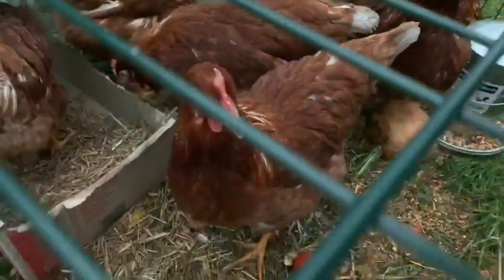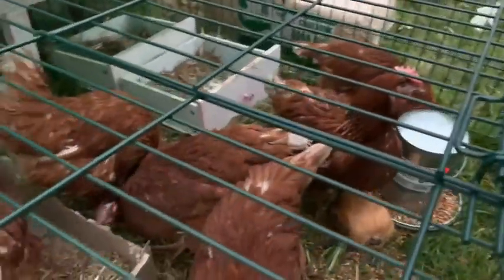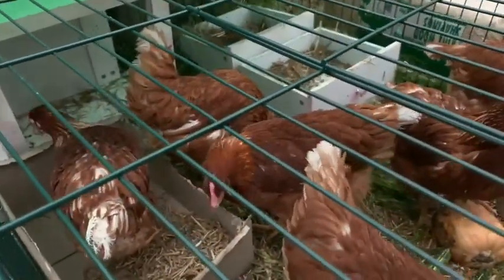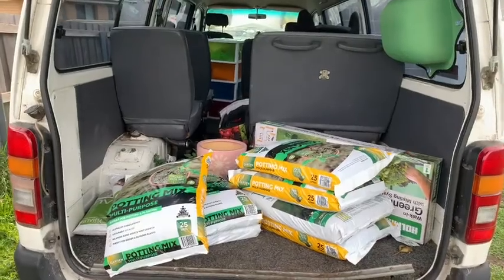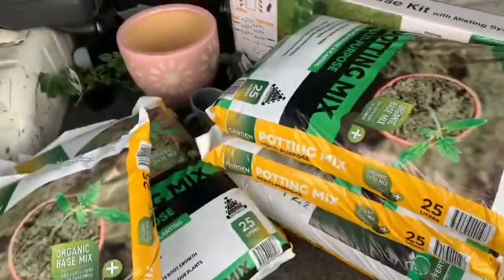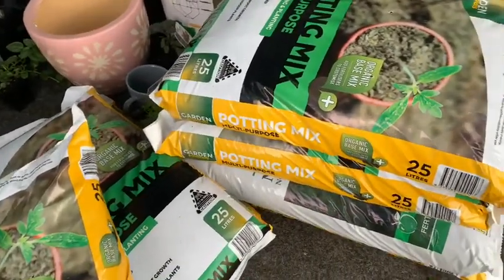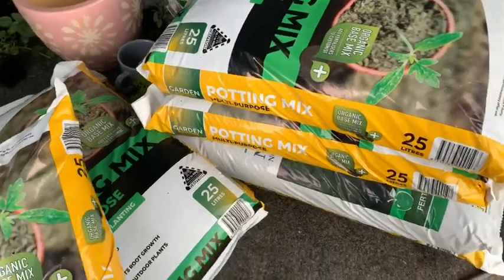Check out our girls. They're so beautiful. They laid 2 eggs for us this morning already. We're blown away. So it seems right now I can't stop myself. Gone and got more dirt. It's probably the second load of dirt that I've gotten. Actually, no, it's the third load of dirt that I've gotten.